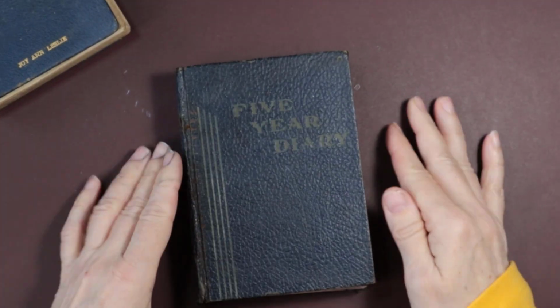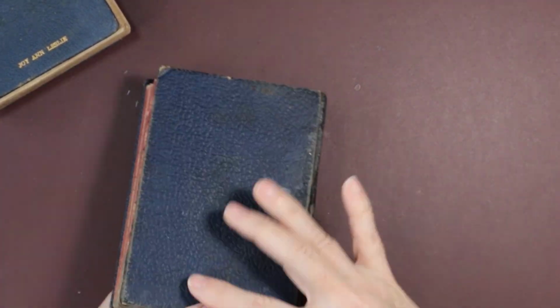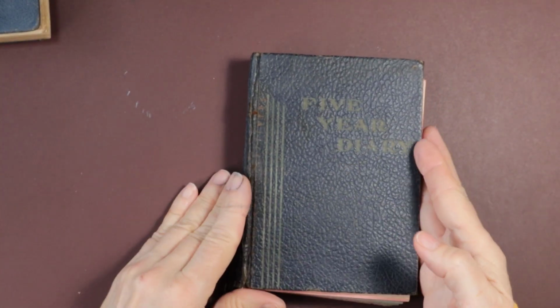Now we're going to go to this one. This one is a little larger than Joy Ann's. There's no buckle on it. And let's see what's inside it.